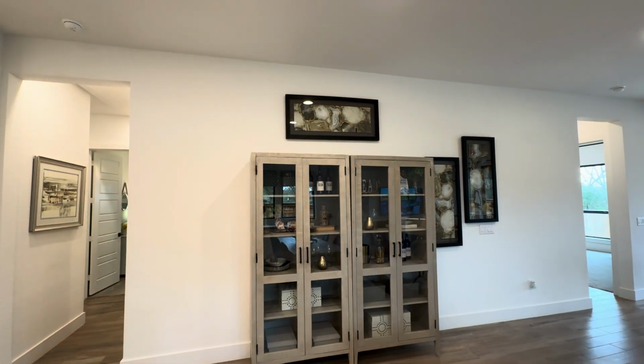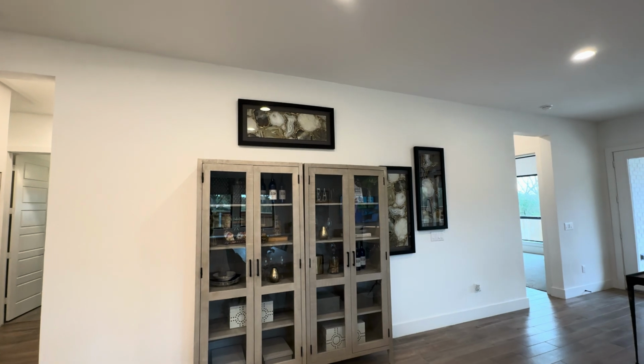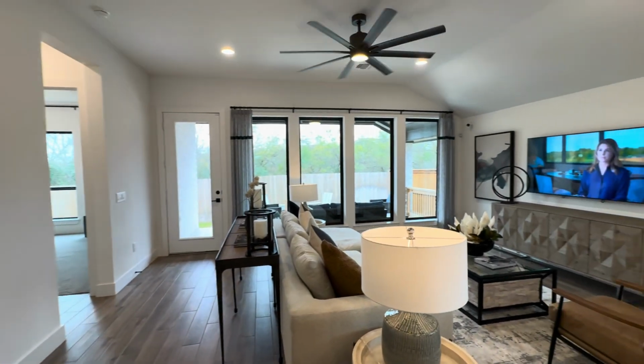You have this massive wall. You see, you have these hutches here. You can do anything you want. You can do wall art. You can add a bar itself over here, all that jazz. This living room is honestly the crown jewel of the home.